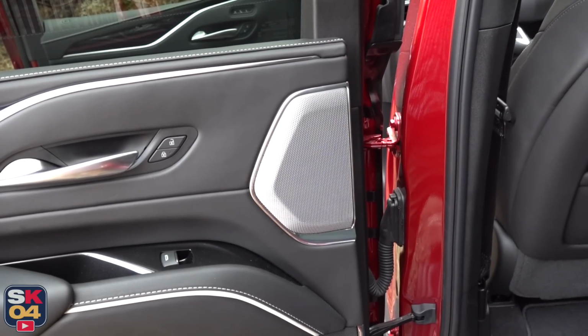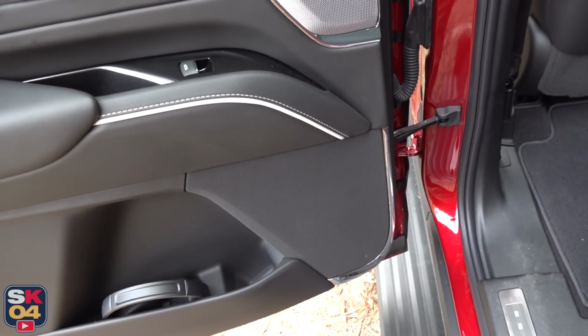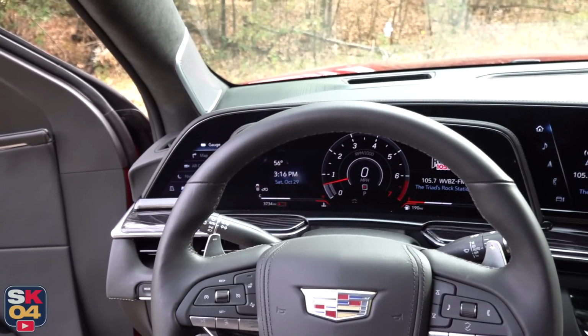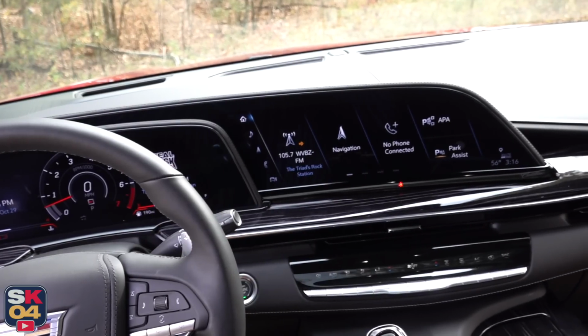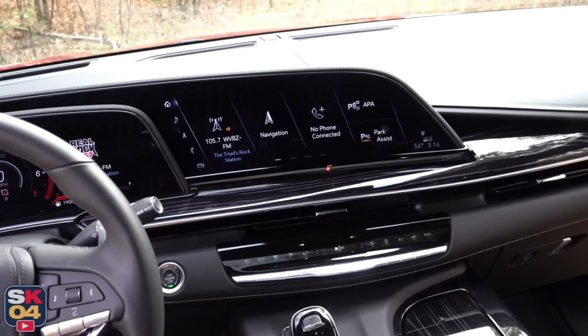The Escalade also makes a significant switch in audio systems from Bose to AKG. They're more traditionally known for their microphones and headphones, used by leading musicians in recording studios and live venues worldwide. This is the first time they've brought their audio technology to the auto industry, and it's exclusive to Cadillac.